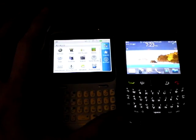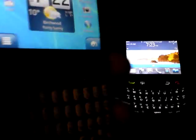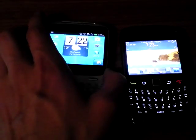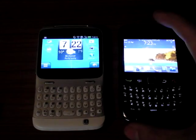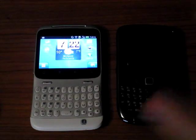So your app drawer is here. So you got all your apps there. You couldn't have many apps on the HTC because of the not much app storage space. Same with the Blackberry. You can't download that many apps because they ain't got that much space compared to my Samsung Galaxy S, which doesn't work at the minute. The Samsung Galaxy S has like 2 gig or something for apps.